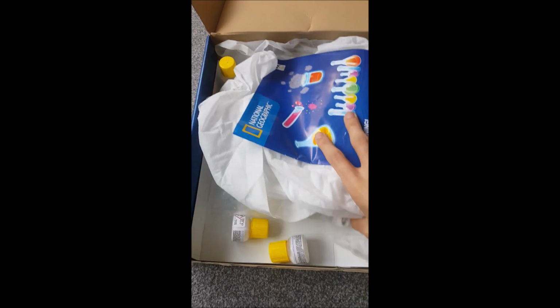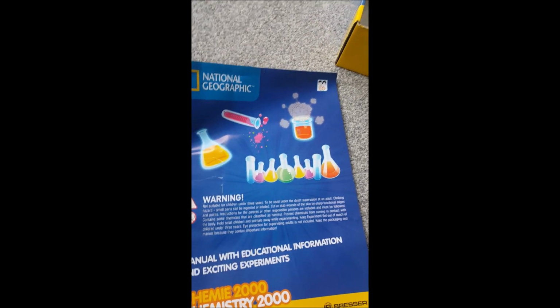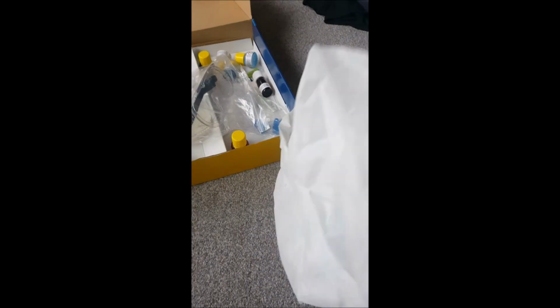Okay, so we got some... Oh my god, that's a lot of stuff. So first off, we have this booklet here. I think this is the thing with all the experiments and instructions in it. Lovely. And we have this sort of sheet. I'm not exactly sure what this is. Is this for covering the table when you do the experiments? Wait, hang on.